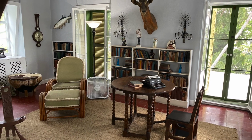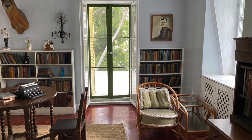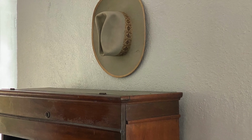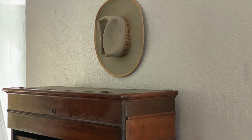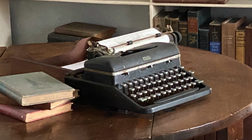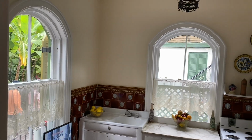Typewriter there. No telling what he's writing. There are various things around his room, but he would get in there and write every day. And the hat he wore there was from his African safari. He believed he couldn't write it unless he lived it. A lot of the stories are biographical in a sense.